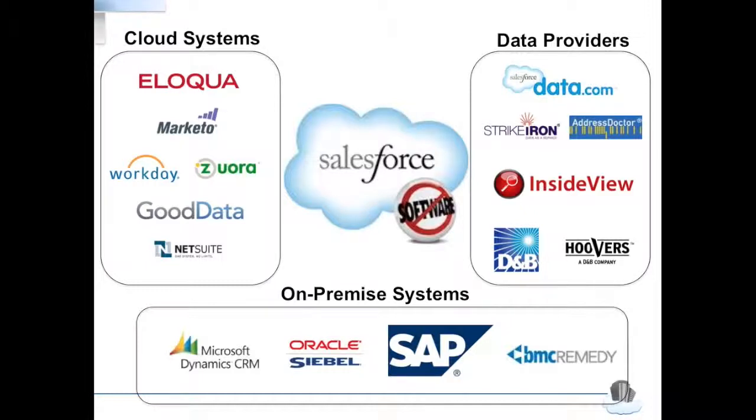Also, we see data coming from on-premise systems. So easy examples would be Oracle, SAP. We also see data from any application within your data center. So Microsoft, BMC, Remedy, essentially custom databases would be a great example as well.